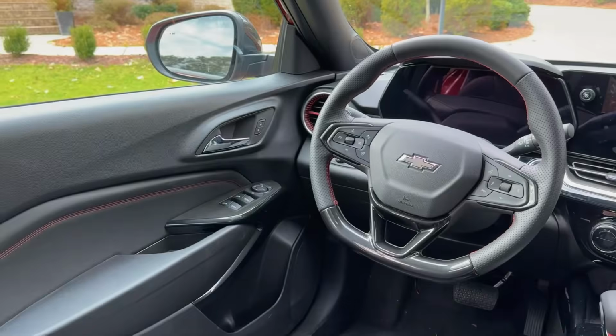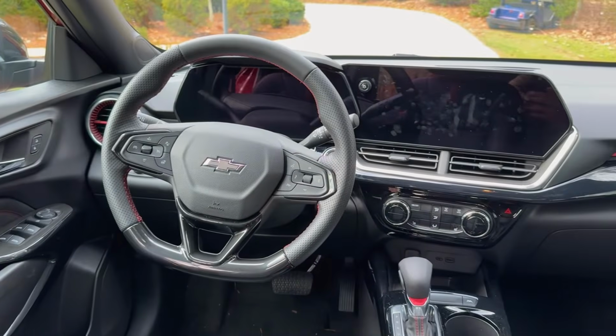Okay, hello and welcome to the interior of the 2024 Chevrolet Trax 2RS.